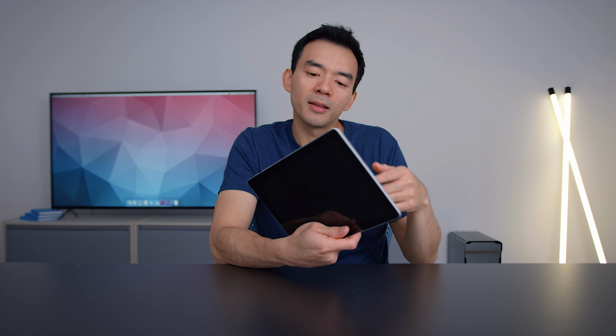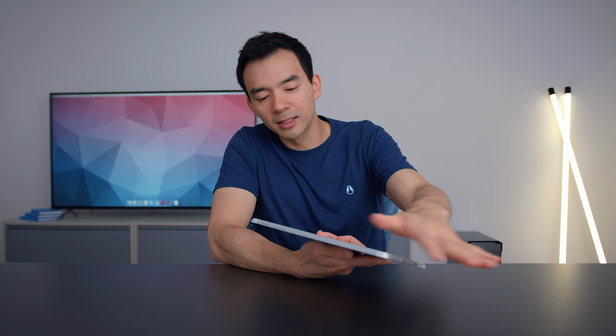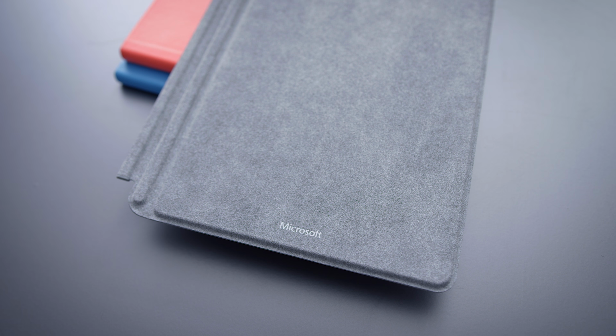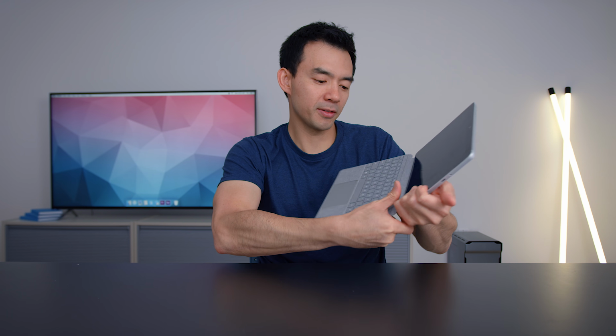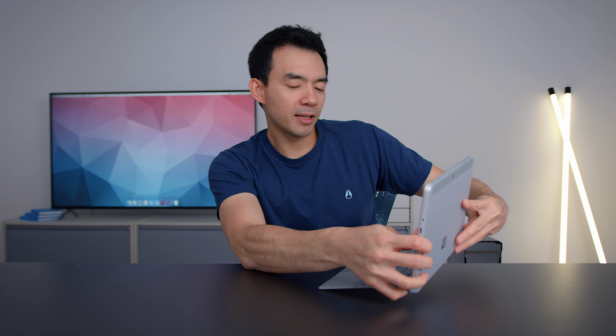This device, though, is not complete without the keyboard, and the keyboard is $100, which is crazy expensive. If you think about it, at the base model, that's 20% of the cost, but that's what we have. Okay, when it's connected up and it connects magnetically, it is an awesome productivity device.